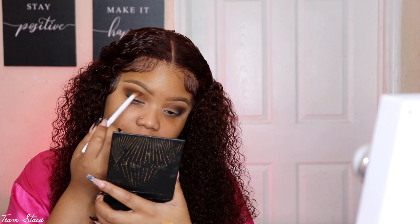And just to help with the blend, we're gonna go back in with that dark brown shade from the Zulu palette. And we're just gonna put that right above the black a little bit just to bring that color back. And this is also gonna help with the blend. We're also gonna bring it outside of the black, on the corner, as you guys can see. So we're going in the crease and we're still bringing that brown shade a little bit outside the black. And that's just gonna help with it being all blended together.